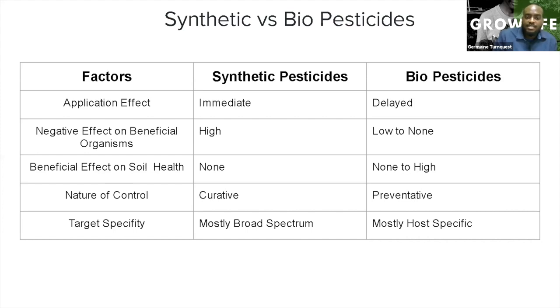It also comes down to how you apply the pesticide, which I'll get to in a minute. Next, negative effects on beneficial organisms. We talked about all that good stuff in your soil, all the microbiology that does your garden well. Synthetic pesticides tend to kill them off, resulting in a weaker garden. So you got rid of the pest, but you also weakened your garden overall. With biological pesticides, the negative effects are low to none. The reason for low is that you can overfeed your garden, just like your body, or anything in life. Too much of one thing is no good. So always pay attention to the instructions on the products.